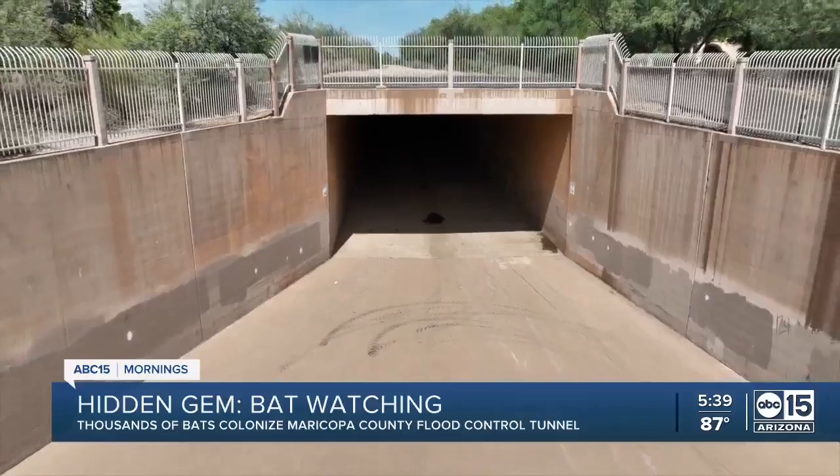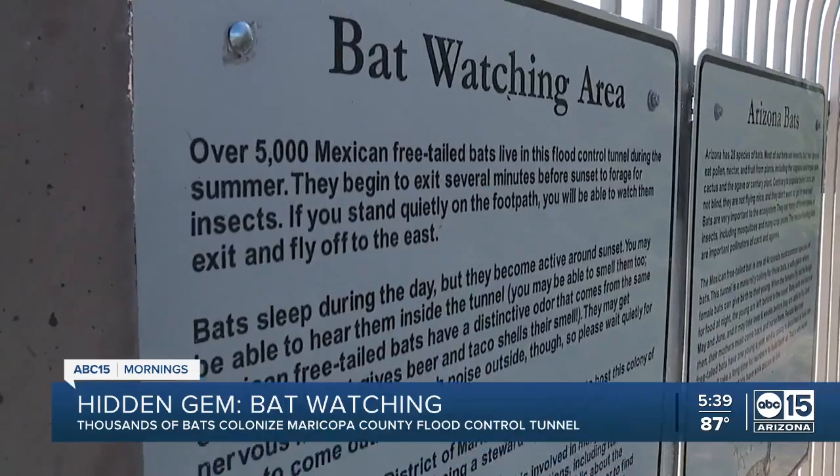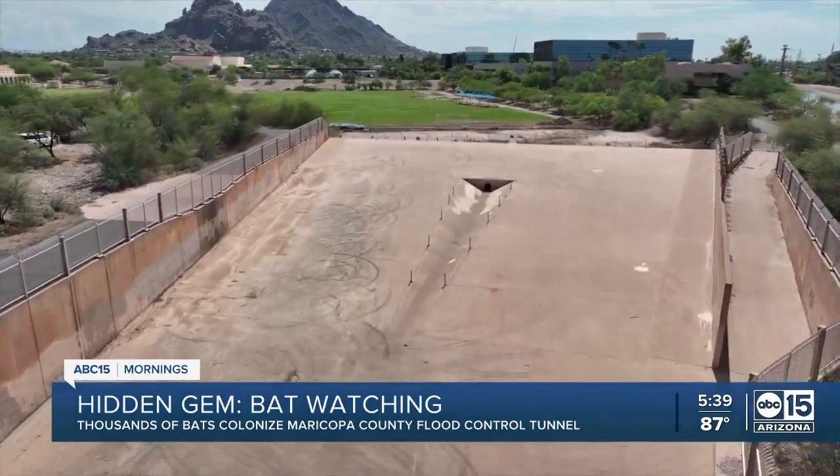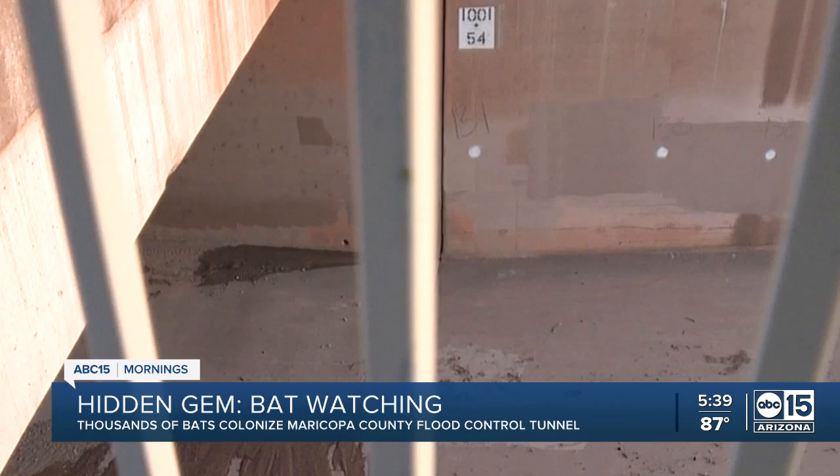You'll find the tunnel and posted bat watching signs next to Phoenix Country Day School near the soccer fields, north of the canal. But they are among us. They are absolutely among us, and they really, again, want to have nothing to do with us, but they benefit us in so many ways. In Phoenix, Kaylee Kelly, ABC 15, Arizona.